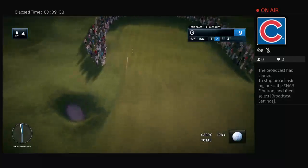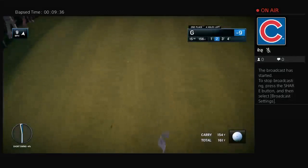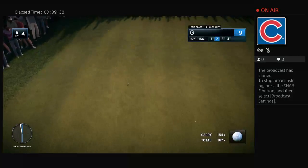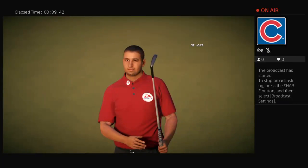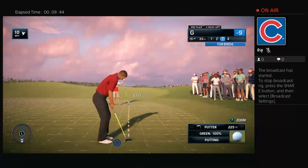You can hear it right off the center of the club face. This has a chance to be close. He's knocked it on the green, but not in a great position. This is a difficult chance coming up here. Long birdie try.